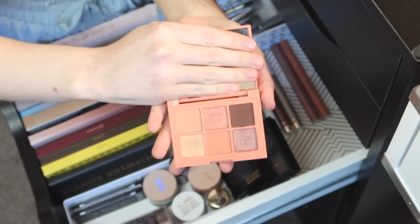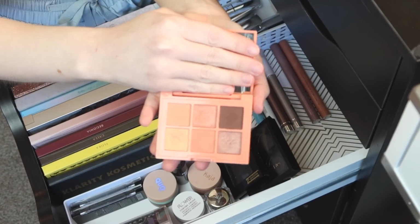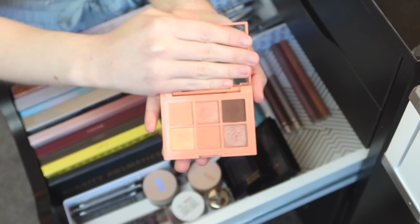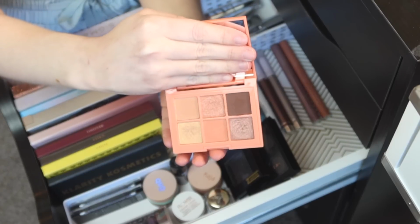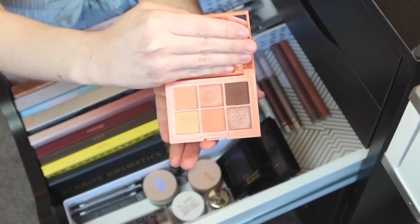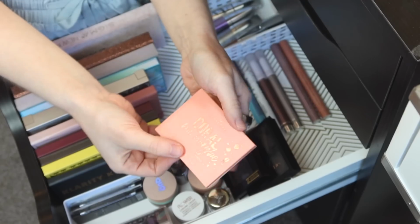I love this muted coral color story that this has. All very wearable, nothing too bright and colorful in here, so this will make a great everyday, somewhat neutral palette. But I love the peachy coral undertone that all these shades have. I just think it's so fun, so perfect for summer, so that will be a great little mini palette to have in there.